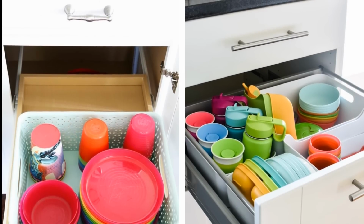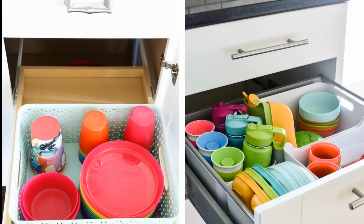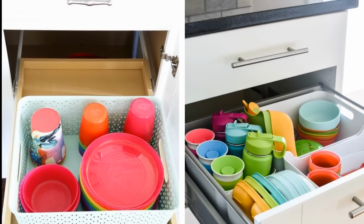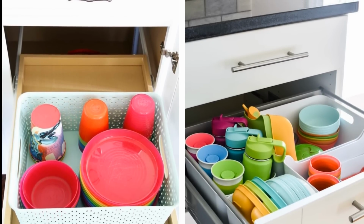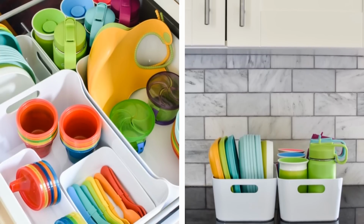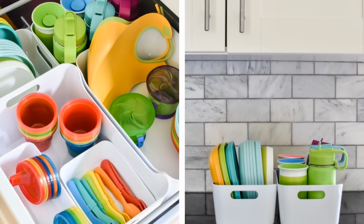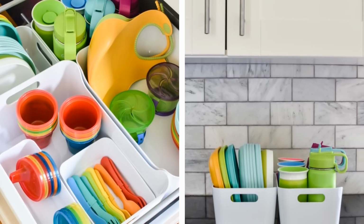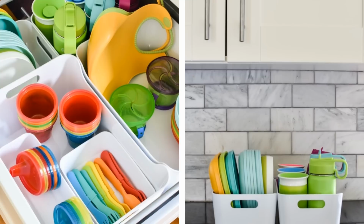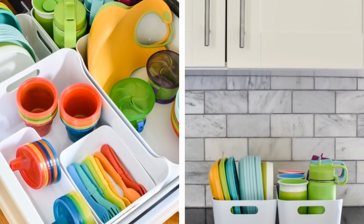11. Corral kids' dishes in a bin. If you have young children at home, chances are their dishes are taking over your cupboards. A great way to keep track of their cups, plates, and utensils is to use a designated bin or basket. This will not only free up some much-needed space in your cabinets, it will also teach your kids responsibility. You can ask them to get their dishes out of the bin at mealtime and put their clean dishes back into it. When they outgrow their current set of dishes, simply donate the bin's contents to make room for the next size up.